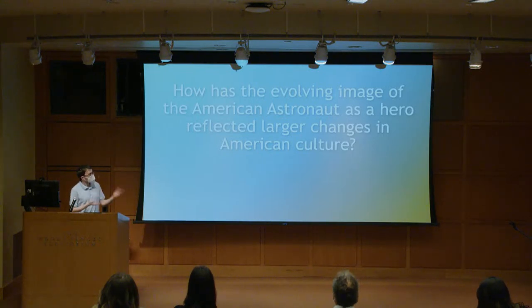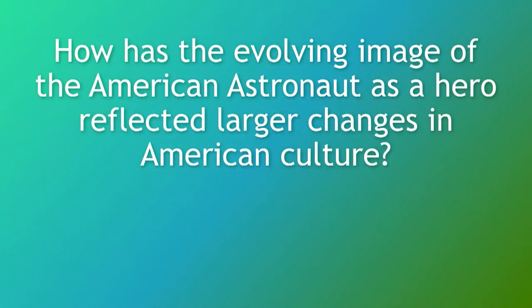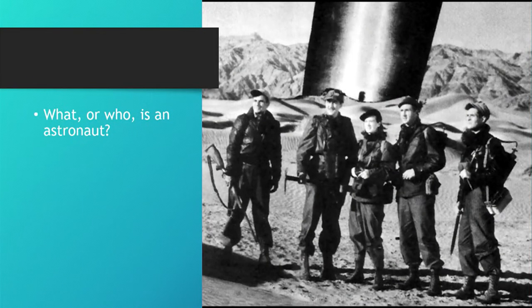So instead of dealing with everything, I wanted for this talk to focus on one particular theme that runs throughout astronaut media, specifically focusing on this image. So this is from the film Rocketship XM. It is the first supposedly scientific astronaut film. It was made in 18 days. It's not particularly good because it was made in 18 days.